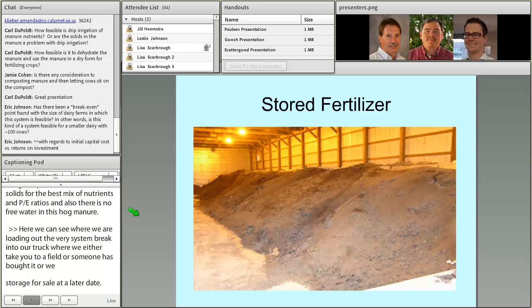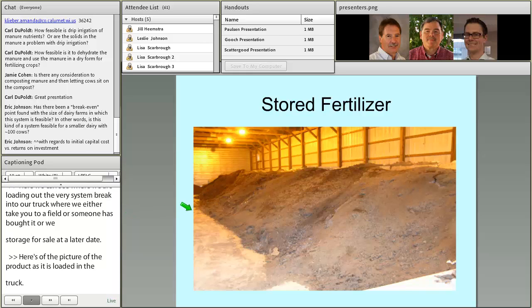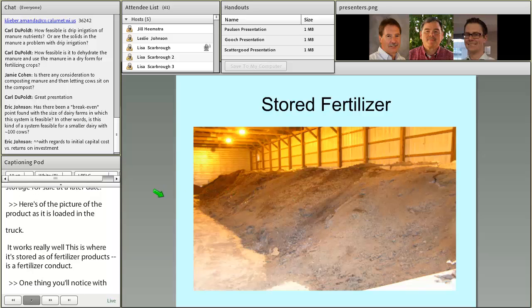And this is where it's stored as a fertilizer product. And you see how it cakes and loads extremely well into the system. One thing you'll notice is that there's a deep line along here. We find that storing it at this solid concentration, with this manure and digested solids, we really don't have a product with seepage.